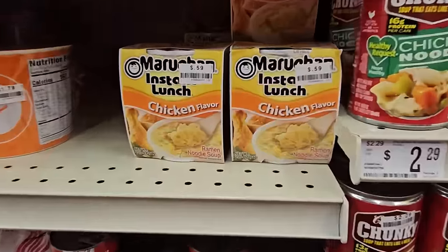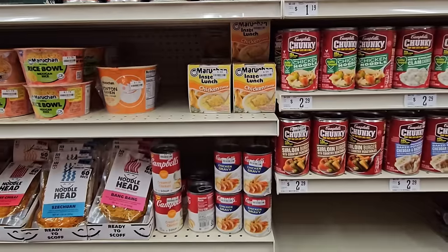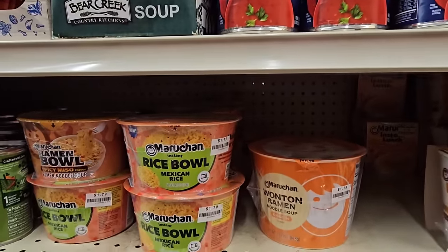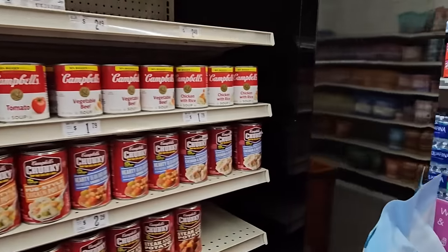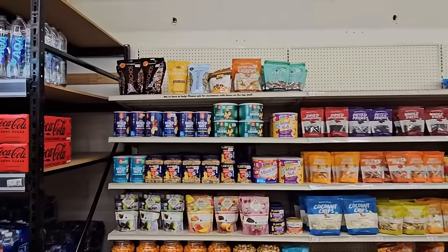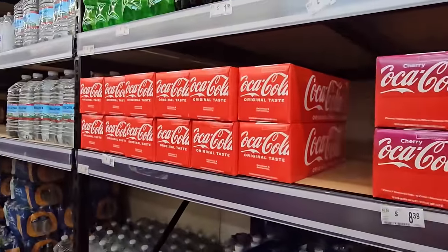Oh, look, their instant chicken is 59 cents. The chicken flavored soup. Maruchan. Somebody tell me how to say that. Anyway, but the advantage of shopping at Dollar Tree is, of course, it's a smaller store. You can get in and get out, and you know how much the prices are. At least you used to know.